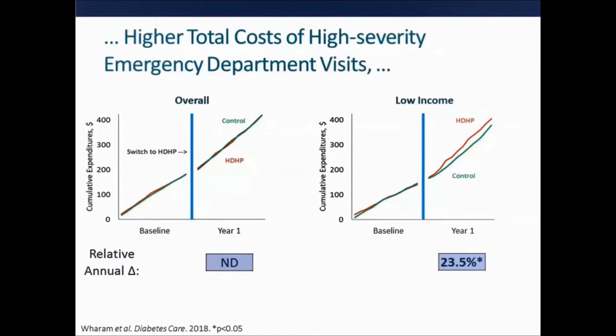And then we also wanted to see what the costs of emergency department visits were. So we subset, this is now a broader category of emergency department visits: all emergency department visits classified as high severity by a certain classification algorithm that you can use in health insurance claims data. So when you take all high-severity emergency department visits, we wondered whether those would be more expensive, less expensive, or the same among patients after they switch to the high-deductible plan. The idea being that if patients are delaying care, then once they show up to the emergency department, they might be sicker, and we might see that in the form of increased total costs.